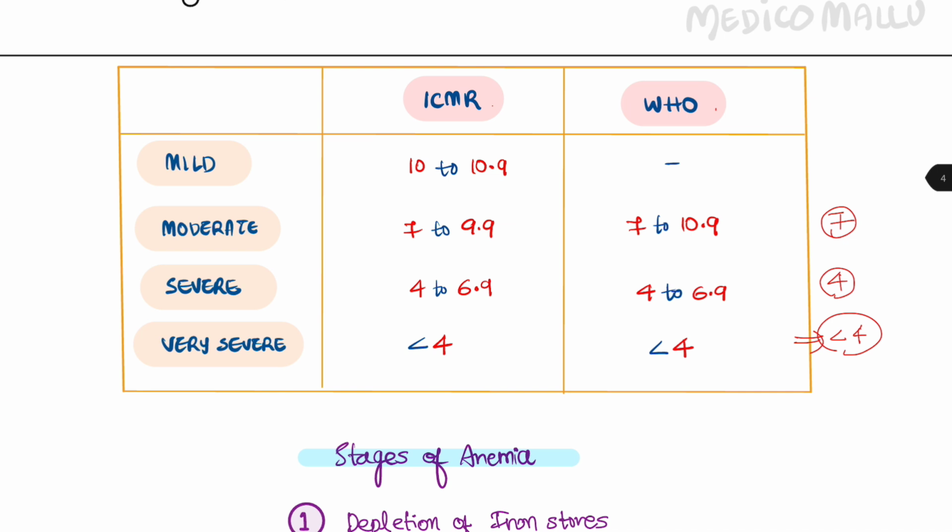If the hemoglobin level is less than 4, it is very severe. Between 4 and 7, it is severe only. Less than 4 is very severe. So if it is more than 7, there comes the slight difference.